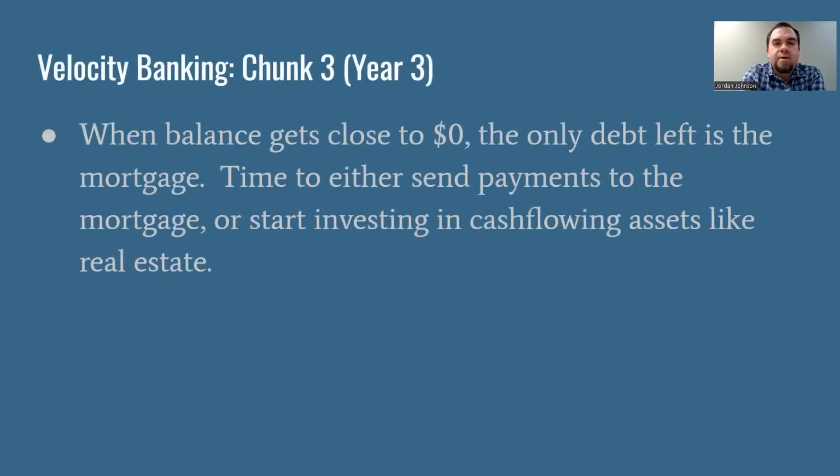When your balance gets back down close to 0, which is after 11 or 12 months, the only debt that's left is the mortgage. So here's the time when you need to either send payments to the mortgage to keep paying the mortgage down, or start investing in some cash flowing assets like real estate. Because like I said, you don't want your balance to get completely to 0. So you're going to have to figure out where to use that capital. And in my opinion, you want to buy something that's going to be a cash flowing asset. And you may not actually want to pay off a house if it's at 3%.